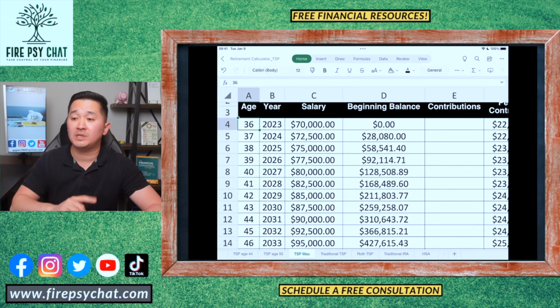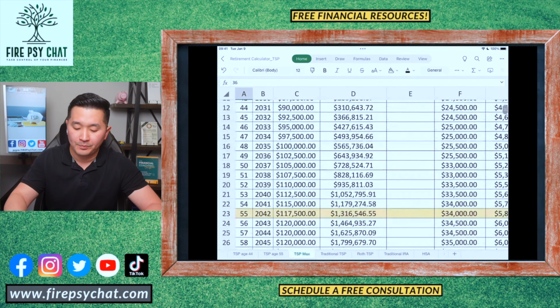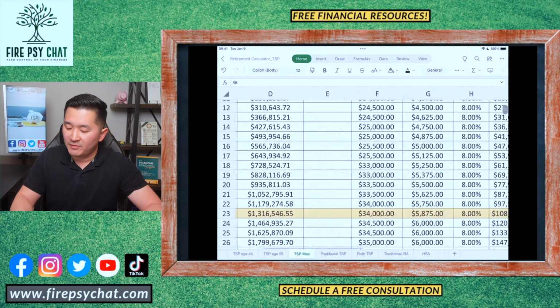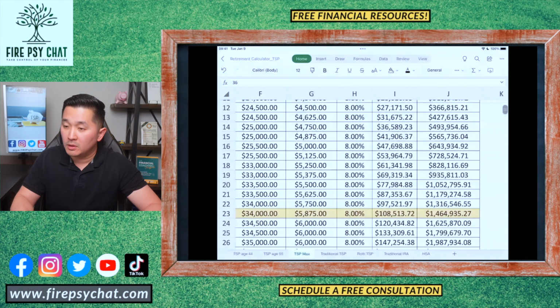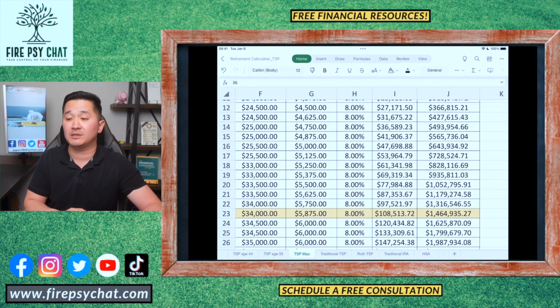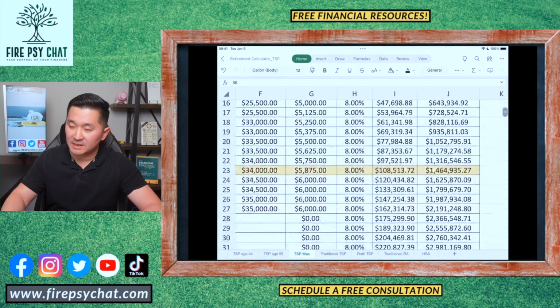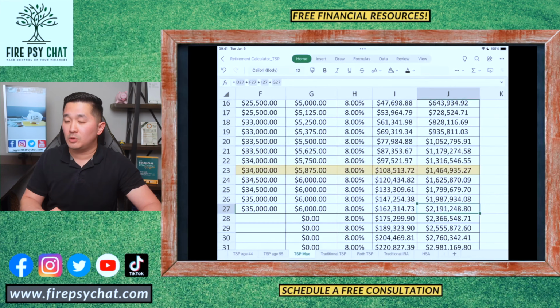And if you max out your TSP every year from age 36 until age 55, you'll have about $1.4 million invested in the TSP. That's $56,000 a year with a 4% withdrawal rate. That's not bad, right? And if you decide to work until you're 60, that's almost $2.2 million or $88,000 a year in investment income. And it's never too late. It's never too late to start investing.